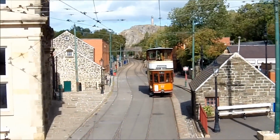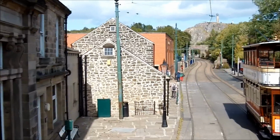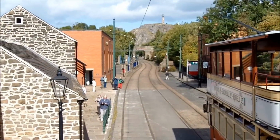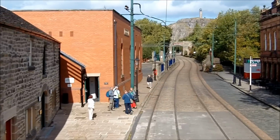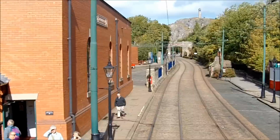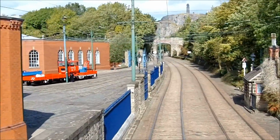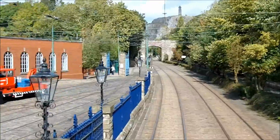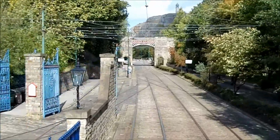We begin our journey at the main town end terminus and head north, passing Glasgow 22. Passing the largest original building on the site, we then pass the workshop where the trams are kept in running condition, which sits at the side of the depot housing the extraordinary collection of trams. Crich's stand can be seen on top of the cliffs, a memorial to the Sherwood Foresters Regiment.